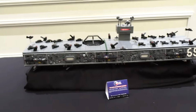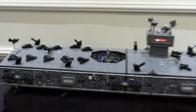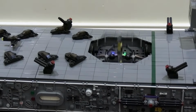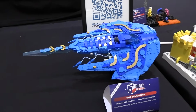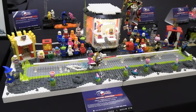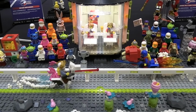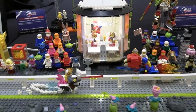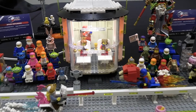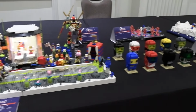In the back is the Galactic Spacecraft Carrier. So we saw a naval aircraft carrier earlier. This is kind of a futuristic spacecraft. You've got the big spinning section in the middle looking fantastic. Then the Leviathan, really nice combination of blues there. Jupiter Jousting. So imagine kind of medieval jousting, but in the future, I think in space. The king and queen are in their pod, so they're able to watch it. You know, the space creatures and aliens and classic spacemen out that side of there.